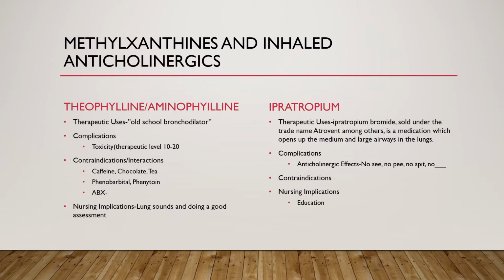When a patient would come in through the ER and be admitted with an asthma flare-up, for many years, when I first got out of nursing school, theophylline and aminophylline were the only two drugs that we could treat the asthma attack with. Theophylline is usually the PO form. Aminophylline comes in an IV drip. It is a very strong medication, and it has a toxic level that you should memorize. The therapeutic level is 10 to 20. With a 10 to 20, you have to do the toxicity level every day.